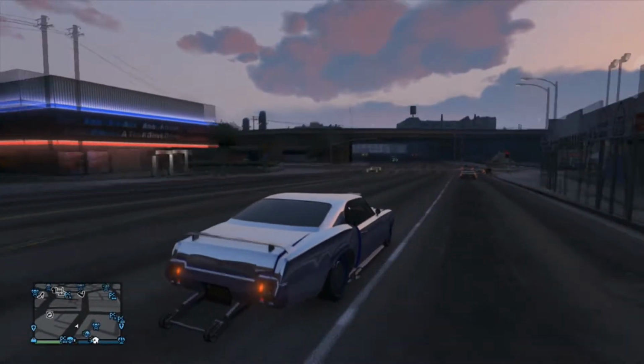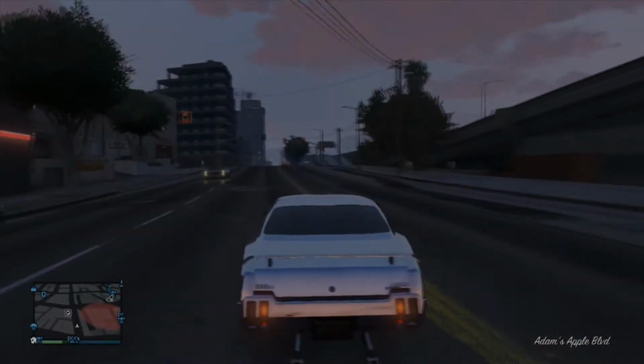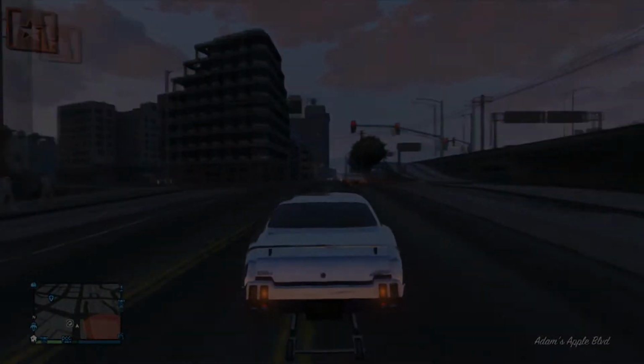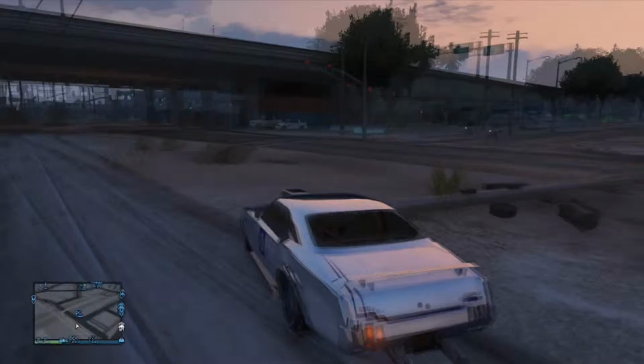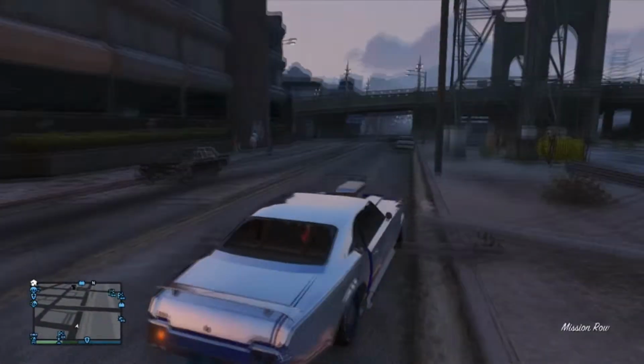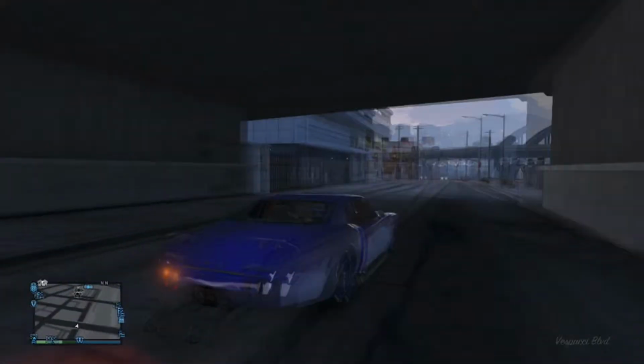It does have the wheelie bar, although there's no real use for it. The car doesn't take off in a wheelie when you start going, which would be really cool if it did. And maybe that'll be something they put in a future update, which would be really cool. I do have it to where you've got the engine sticking out of the top of the hood.